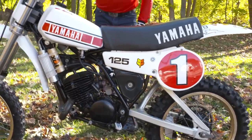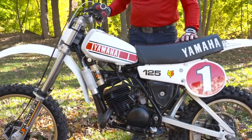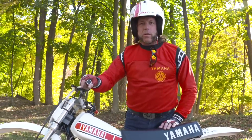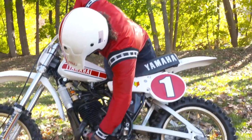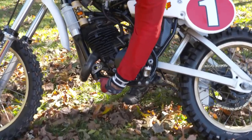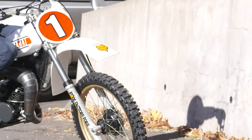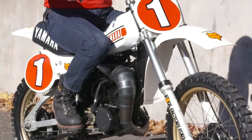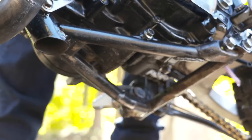So one of the hallmarks of a classic vintage bike that we always check to make sure it's worthy of being restored is the frame rails. And if you look at the frame here, this is like a brand new frame. I don't feel a single ding in the bottom of this frame. In this frame rail right here, it looks brand new. The pipe looks brand new because it was brand new when they put it on.